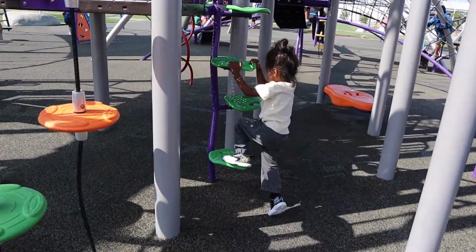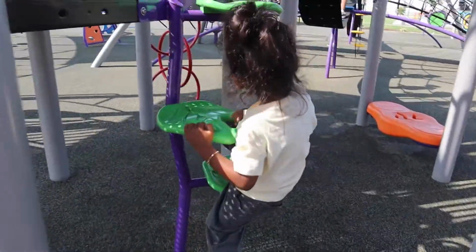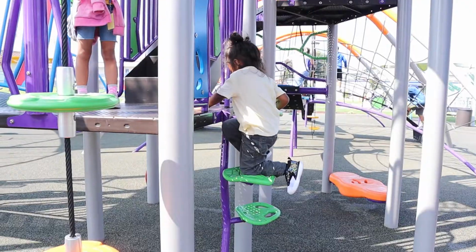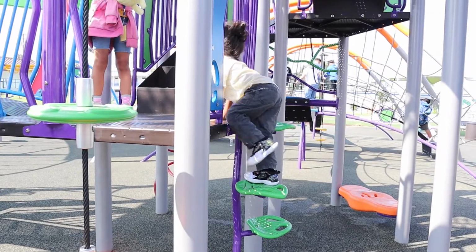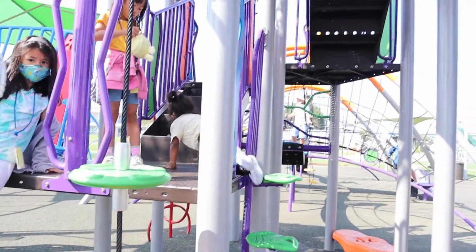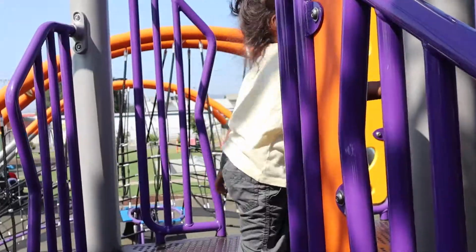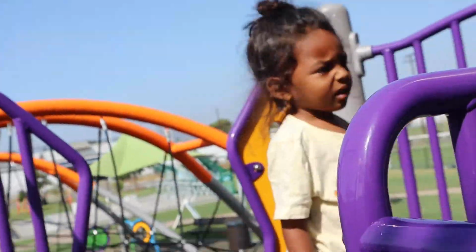Slow down. Good. I'll see you up there. Which one are you going to go first? Blue. Okay, I'll wait for you at blue. Yes, you can. You're already doing it. You got it. Keep going. All right, see you at blue. All right, he said he needed a little encouragement.